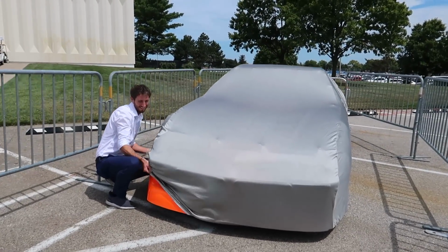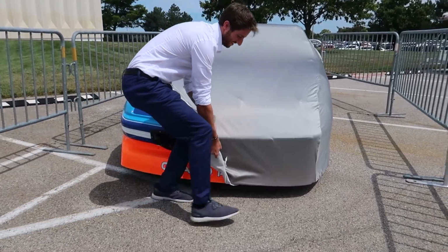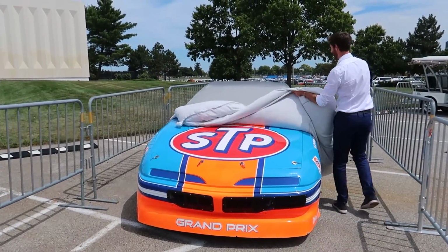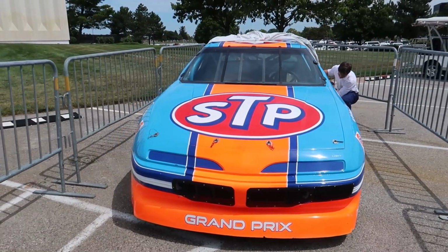All right, I'm curious to see what this car under the sheet is. Let's check it out. He's been hyping this thing up. See how wrong we are. Oh, I see some orange. Oh. Of course. Wow. I hope the camera does that orange justice.